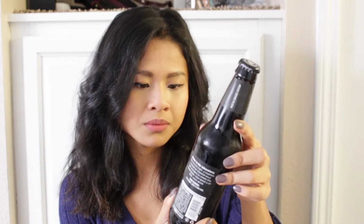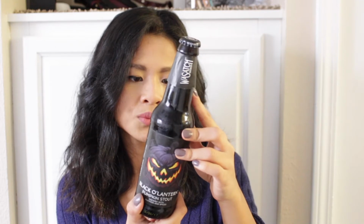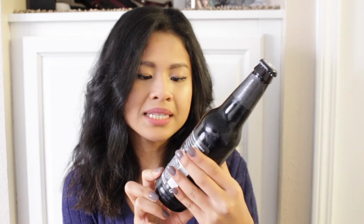It tastes like, okay, what does it say it has in there? Damn it. I give up. But it definitely tastes kind of spicy, and it does have that pumpkin flavor to it. It's not like a heavy stout that makes you feel bloated afterwards, but it is so good. I'm not good at explaining it. You just have to try it out if it's available in your area. I'm pretty sure Wasatch is a national brand.